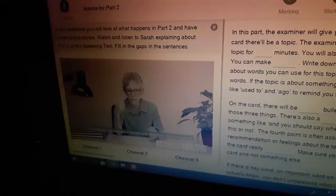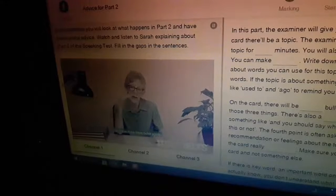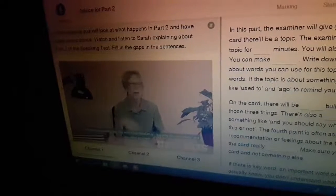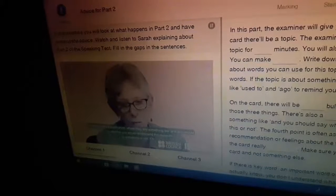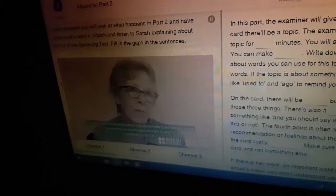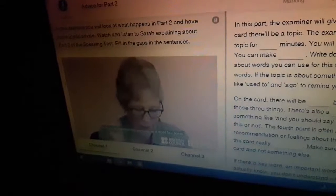Let me give you an example. If the topic was describe a visit to a museum, you'll have 3 bullet points. One will be something like, say where the museum is, say why you went there, and say what you liked. Those three things you must talk about. There's also a fourth point, something like, and you should say whether you would recommend this museum to somebody or not. So there are four things you have to cover, and it's quite important you cover all of them.